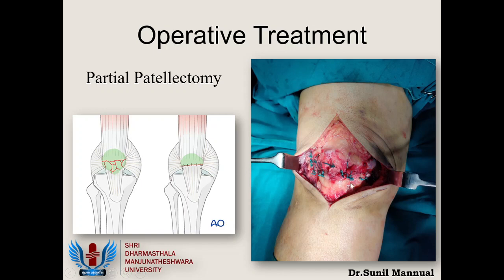These are non-absorbable sutures, so they will remain in the body forever. So these are very strong sutures and they are going to hold the thing. Only catch is, it is not as strong as the tension band wiring, and therefore you will have to protect this patient with a plaster for 4 weeks. So we do that, we protect the patient for 4 weeks. This is called a partial patellectomy.